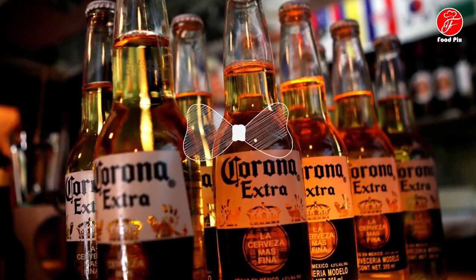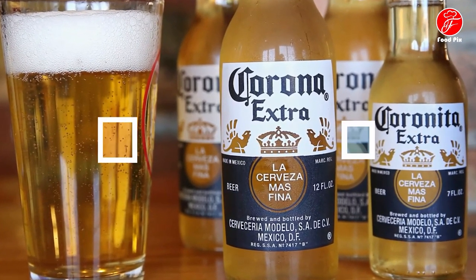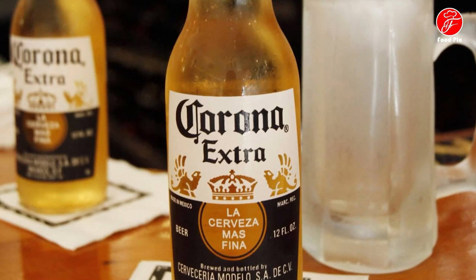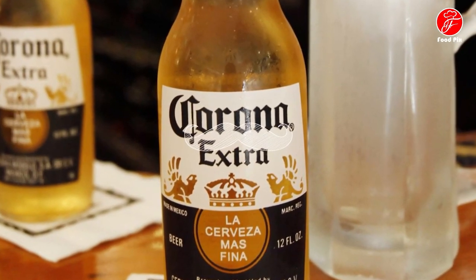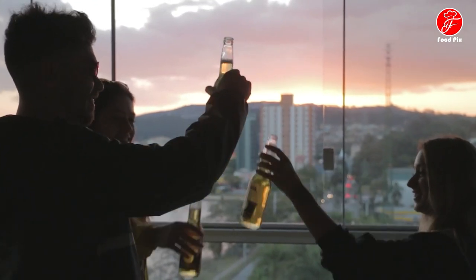Although Corona is rarely lauded for its quality, it customarily appears on the lists of top-selling beer brands. This beer got a somewhat bad reputation during the coronavirus pandemic in 2020, and the brand could not escape the inevitable association with the epidemic.